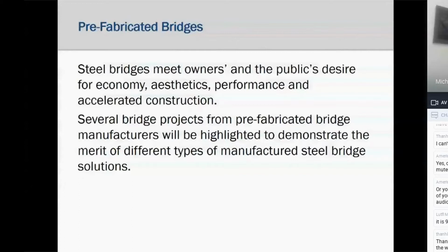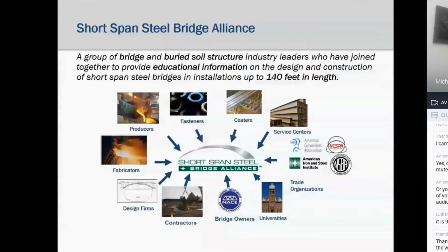But first, we'll just take a little bit of time to talk about the Short Span Steel Bridge Alliance. Melissa already read this, but I think it's worth reading again. The Short Span Steel Bridge Alliance is a group of bridge and buried soil structure industry leaders who have joined together to provide educational information on the design and construction of short span steel bridges in installations up to 140 feet in length.